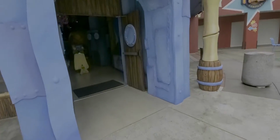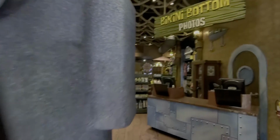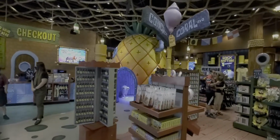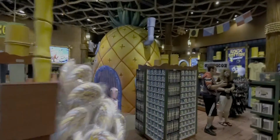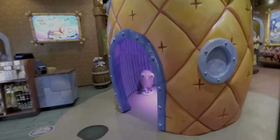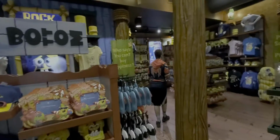Head in. Look, it's Squidward's place. We got a lot of cool stuff in here. And there's SpongeBob's house right there. And look who's inside. It's Gary. So if you're into SpongeBob, this is the store for you.